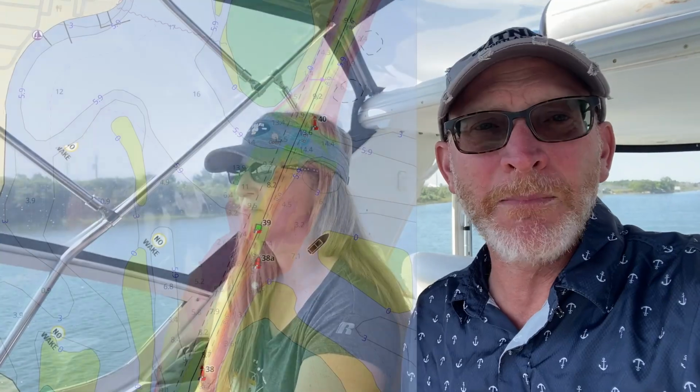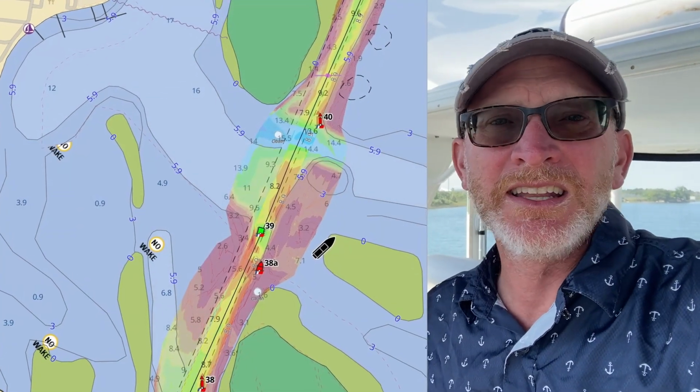On our iPad that is running Aquamaps, we have two special features that you absolutely must have on the ICW. Number one is the U.S. Army Corps of Engineers data overlay. This gives us a heat map of the depth in these waterways.